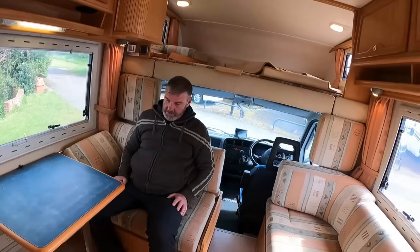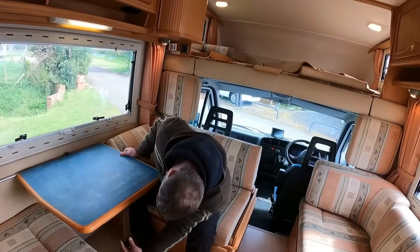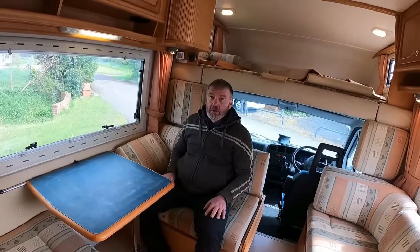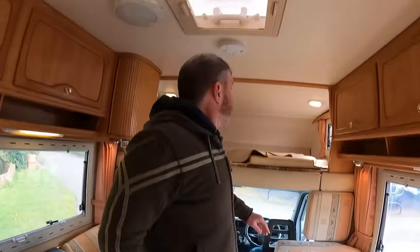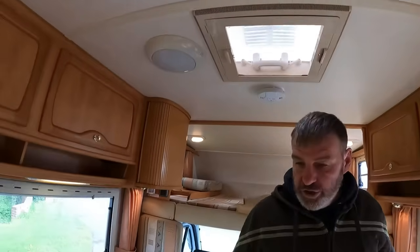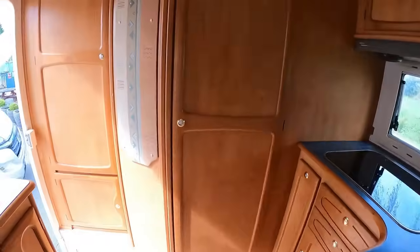Are we attempting that now? We're going to have to, aren't we? Well, do you want to show the van off first? Oh, okay. Cool. Skylight. Loads of storage. Got a light there. Okay, that one doesn't work. Probably switched off over here.